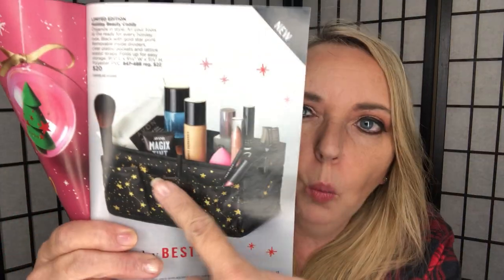But this organizer, while it's designed for makeup, you could use this for anything. Like, I'm a craft person. I love to crochet. I love to do plastic canvas, things like that. So I could put my crochet hooks down in one of these, put my yarn down in here. Really great for crafty people as well.